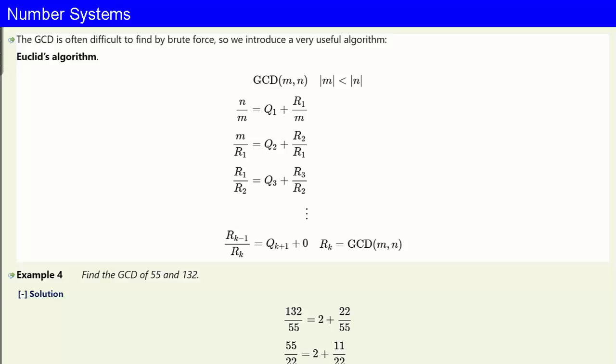And now we continue this way using our previous divisor, r1, divided by our previous remainder, r2. And we get a remainder, r3. And in the next step, we divide r2 by r3. And we keep going until we get a remainder of 0. And the very last non-zero remainder we got is the GCD. It's a beautiful algorithm, very simple. And the proof is quite transparent, as you see when you read the notes.